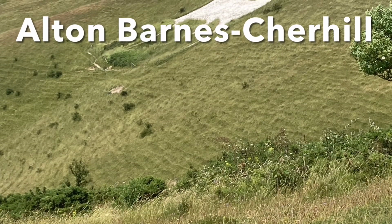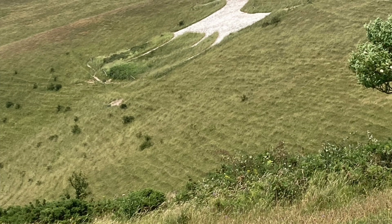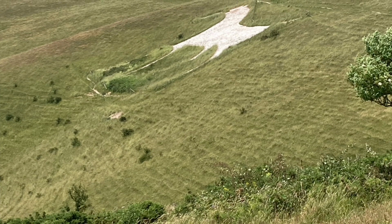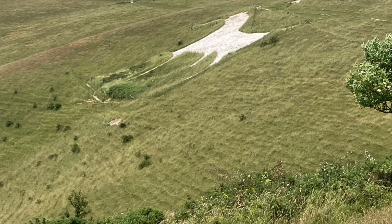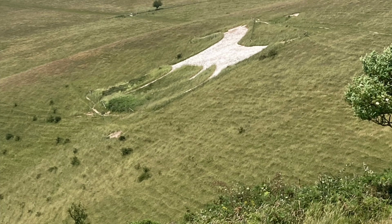The Alton Barnes White Horse was cut in 1812 at the request of the landowner Robert Pyle of nearby Manor Farm. Pyle, or possibly his father of the same name, there's some debate on this point, was also the creator of Pusey Old Horse in 1785.